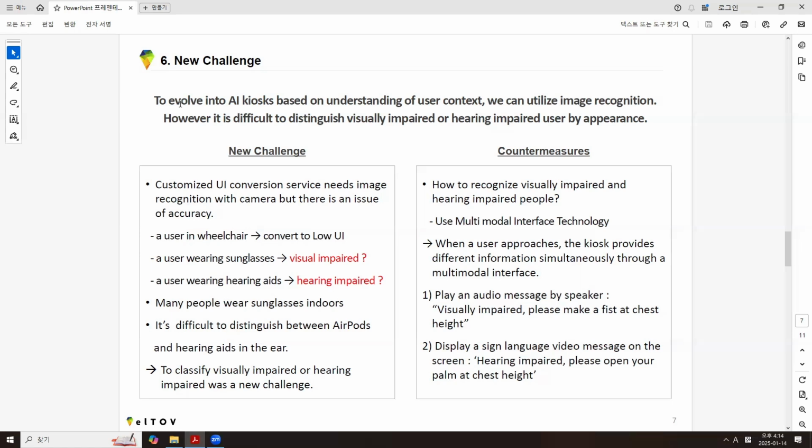In fact, we had concern that users would be confused if different information was provided. But since everyone focuses only on the content they are interested in, we were able to confirm that no one is uncomfortable or misunderstands, even if different messages appear simultaneously.